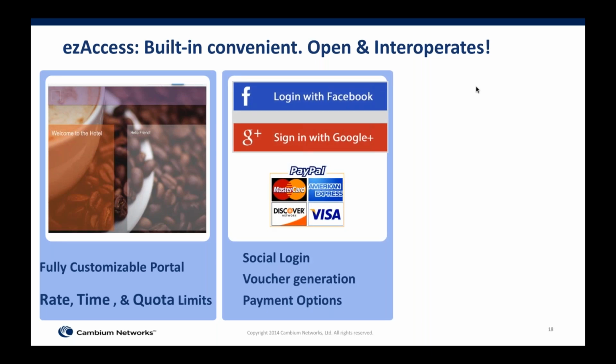There is social login using Facebook, Google Plus, and Microsoft 360. You can require paid access, in which case we integrate with various payment processors like PayPal and several others. You can enforce login using vouchers, where the user is given a voucher with a particular code on it, and they use that code to log in. And associated with that particular voucher, again, you have limits on when the voucher expires, how much bandwidth you can use, what your quota is.